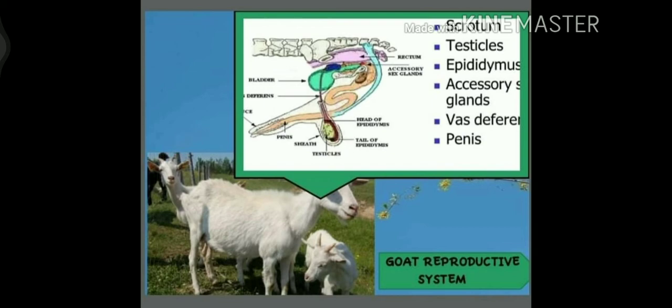Next are the testes. The testes are responsible for making testosterone, the primary male sex hormone, and for producing sperm. Within the testes are coiled masses of tubes called seminiferous tubules. These tubules are responsible for producing the sperm cells through a process called spermatogenesis.